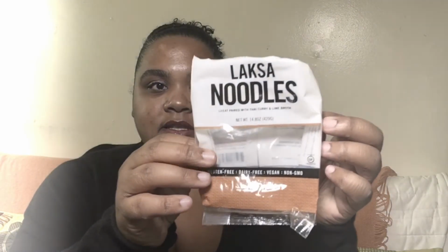So the next, and I think it's, oh no, it's not the final. But the next thing that I'm going to have are these laksa noodles. You're supposed to really eat this with like a Thai curry, or it's a rice noodle you're supposed to have with a broth. You can make soup out of it, but it's gluten-free, dairy-free, vegan, non-GMO. This is the packaging.